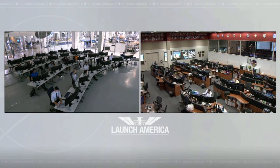Dragon SpaceX for boost burn performance. Go ahead. Yeah, Doug, the boost burn is complete and was nominal. Dragon copies, nominal boost burn. And Doug, just a quick question for you. Wanted to know if you guys were ready for us to come back on board. Yeah, we're enjoying some dinner, but you are welcome on board. Copy. We'll enable the video.